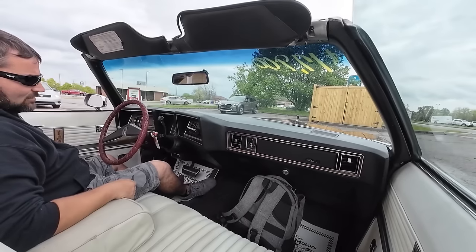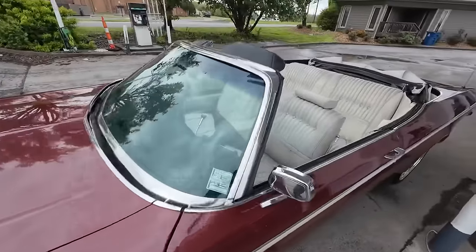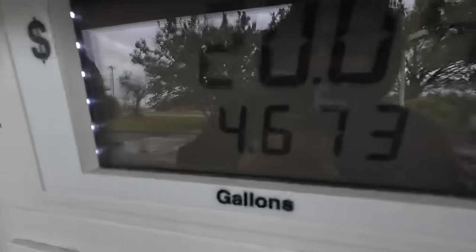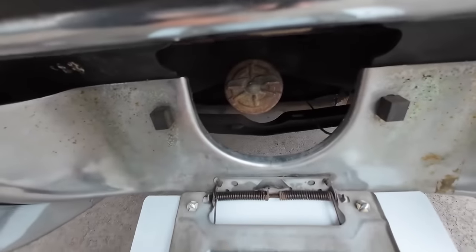Okay, guys. This has went well. I'll be right back. Okay, we got ourselves about $20 worth of premium fuel, which gives us a little over 4.5 gallons. Gas prices going up a little bit, aren't they? There's our cap.